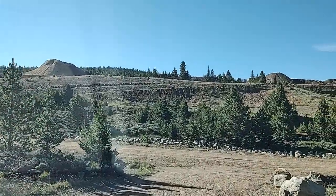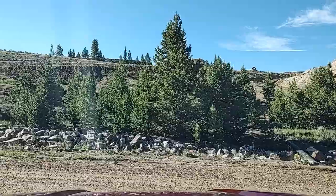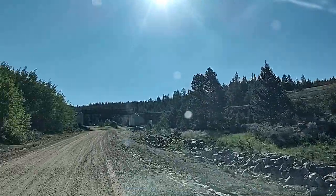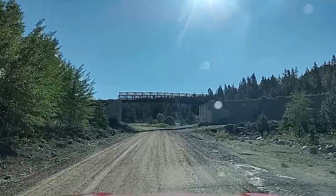Okay, let's continue our motor tour of this mining moonscape above Leadville. Look at a little bit more of it. Bridge going across the road up here. Pardon me, I'm still breathing hard from my hiking out there.